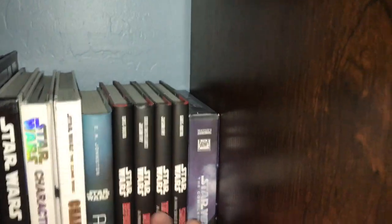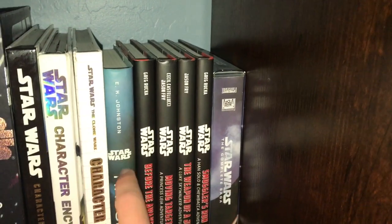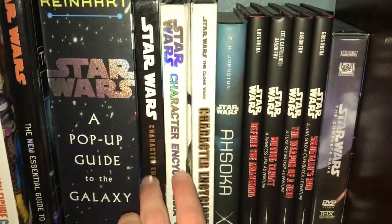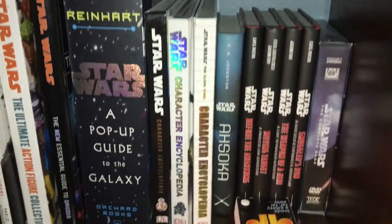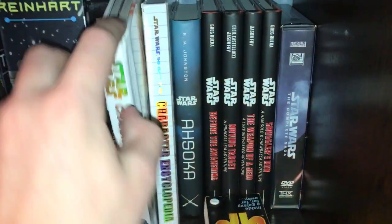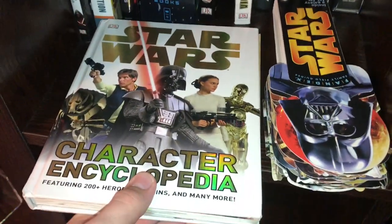And then here's 4 more canon books. These ones I really like. Ahsoka novel is wonderful also, really like that one. Then these 3 are really awesome character encyclopedias. I read these more when I was a kid. They're more of a junior reading level, so I wouldn't recommend it if you're an adult trying to just get in. But this book right here is what started my Star Wars fandom basically.